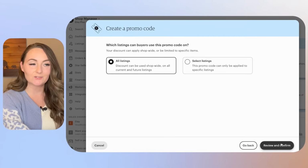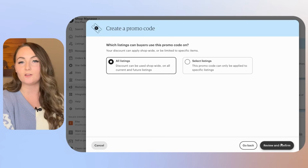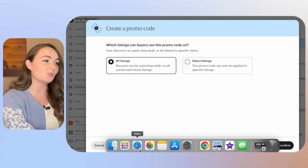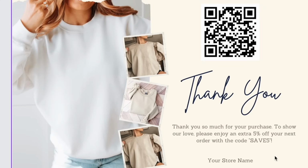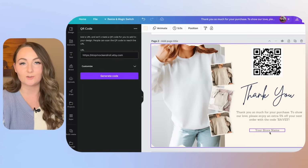Then you'll click continue. And you can select to have this be on all of your listings or only select listings, but I do recommend clicking all listings. Then go ahead and review and confirm. And now you'll go back to Canva and add this code to the card. So if you use something like save 5, yours might say, thank you so much for your purchase. To show our love, please enjoy an extra 5% off of your next order with code save 5. And then you'll put your store name down here at the bottom. And as simple as that, you have an awesome thank you card to include in your packages.